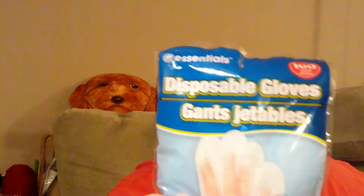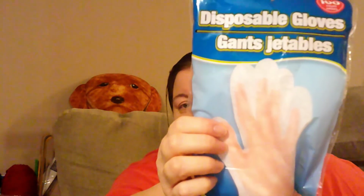And so I got these. They're one size fits all. They're probably huge, and there are 100 in here. They're bigger than the ones that I have. They're not fitted, so if he needs gloves, he can also use them, since his man hands are larger than my lady hands.